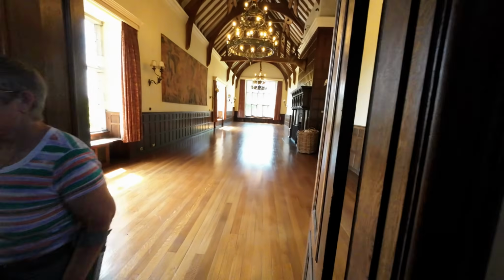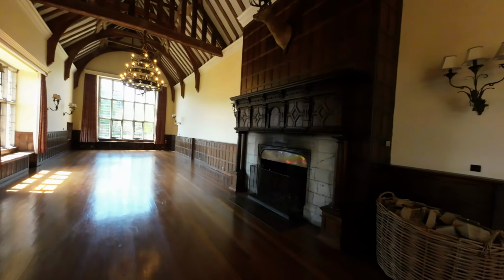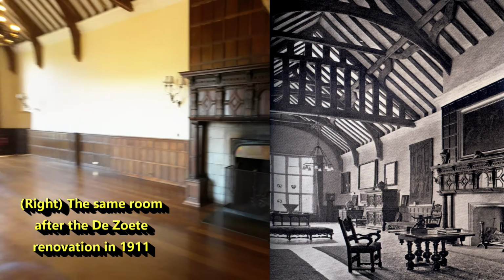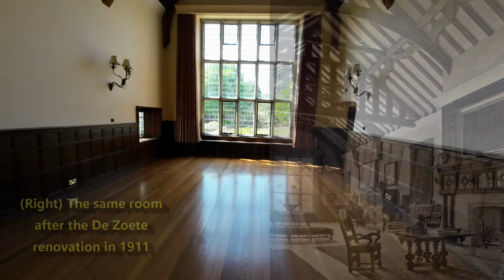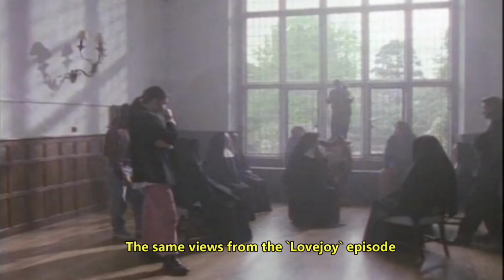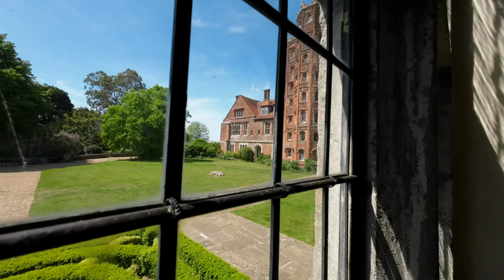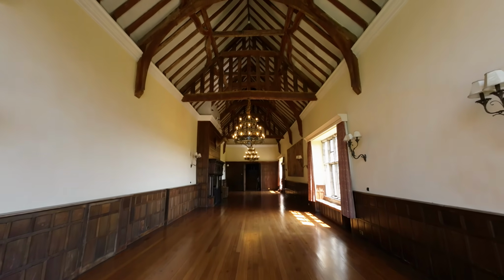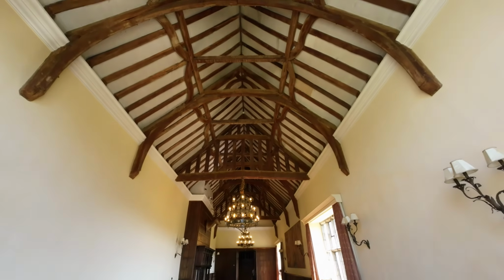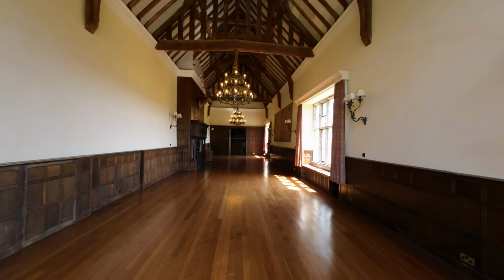Oh yeah. And what a magnificent room this is, isn't it? So this is an Edwardian conversion from an original building that was built around, I think, about 1510 or thereabouts. So I'm going to stand at the end to give you a view. And we're looking out across the grounds, and over the back there is the main building and the tower. Let's turn around. Look at this structure. So this is a Tudor building which was brought into the present by the owner. I think his name was Dezote, in around 1911.